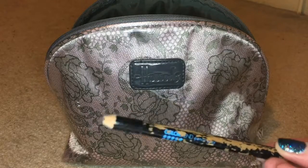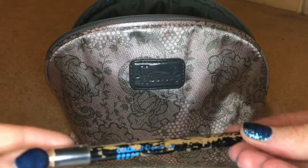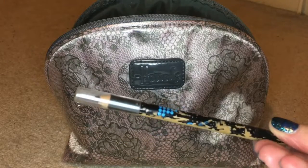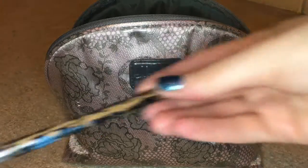And I've had this for absolute years. It's been bashed around in so many different makeup bags, but I can't throw it out because it just goes on so well. It stays on for a good while. I know I probably could just buy a replacement because it's not going to be expensive because it's one of the cheaper brands that Avon sell, but I just can't part with this one.